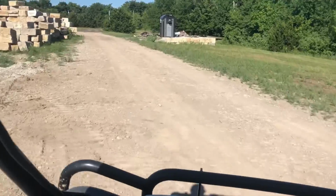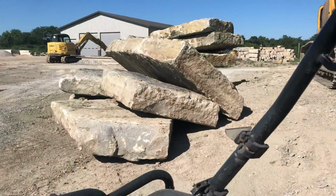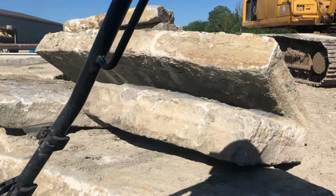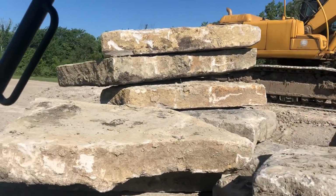Here at Grand River Stone, we have a large inventory of stone ready and waiting for you and your next project. Come take a ride with me. Let's see what we have. Here we have our big slabs ready to be processed. These can weigh about 5 tons each.